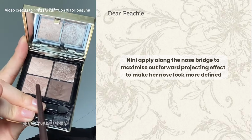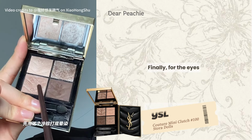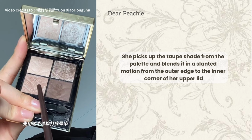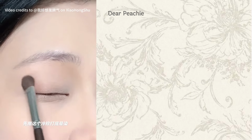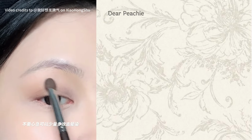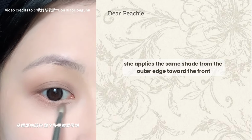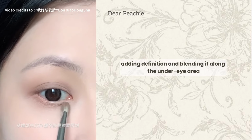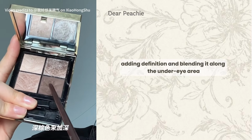With a matte highlighter, Nini applies along the nose bridge to maximize the forward projecting effect to make her nose look more defined. Finally, for the eyes, Nini uses the YSL Couture Mini Clutch eyeshadow in the shade Storadolls. She takes her time to blend thoroughly, achieving a seamless gradient across the lid. For the lower lid, she applies the same shade from the outer edge toward the front, adding definition and blending it along the under eye area.